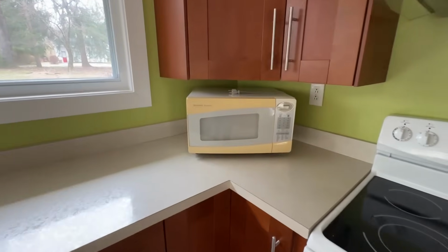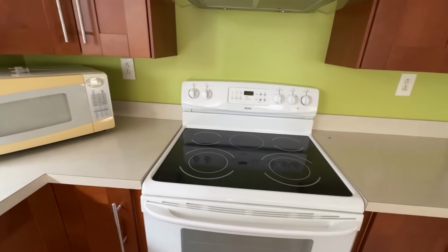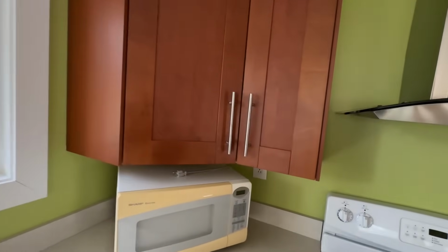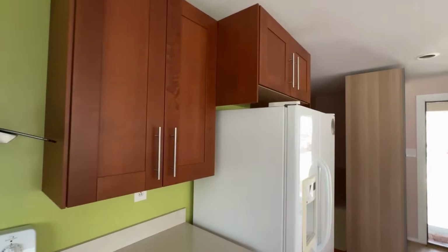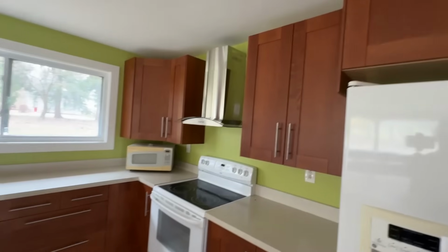We have an old microwave here. This is an old style microwave. I think I had one of those in college. And then we have our appliance here. They have a hood. And then these cabinets. Now the style of the cabinets, these are probably newer cabinets. And I think that's what they were talking about when they said they renovated this place.